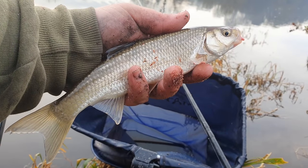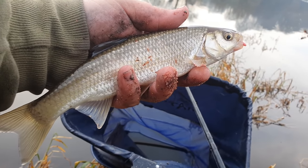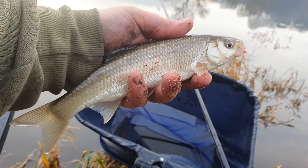And the quality of the day so far has been really good. They've all been of a good average stamp and beautiful.